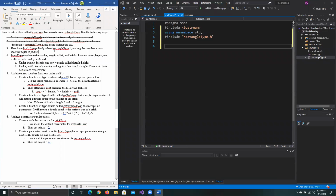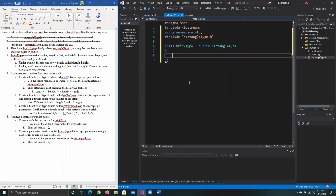Then have brick type publicly inherit rectangle type by setting the member access specifier equal to public. Okay, so making a class is very easy. First, you use the keyword class. You say the class name, which in this case is going to be brick type. And I'm going to have a single colon. The next term I need is the member access specifier. In this case, it's going to be the keyword public. And then I need to say the class which I'm inheriting from. In that case, that's rectangle type. Like that. Now, that's step 3 out of the way.